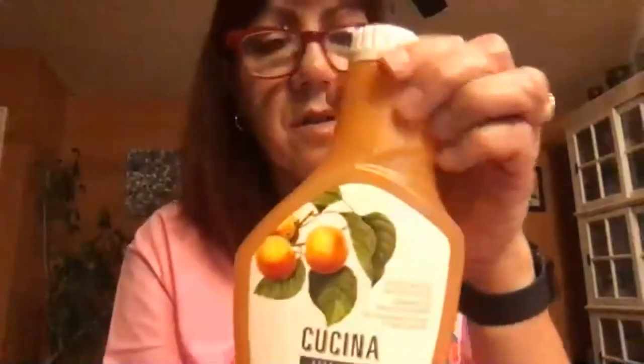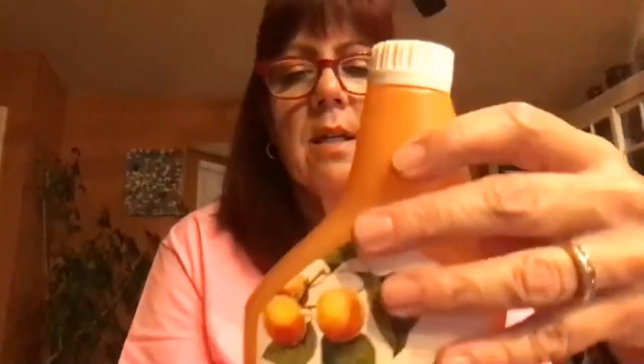And when you're cleaning all different kinds of surfaces, we have Cucina Essentials. This is an all-purpose spray. It's different than the other one. This can be used on all kinds of surfaces. It does have some sweet orange and baking soda in it. So we're going to be using this. I'm almost done with the other one I have. This is going to be used in my bathrooms and my kitchen, and I think it's going to do a great job. And the price is really good too for the customer.